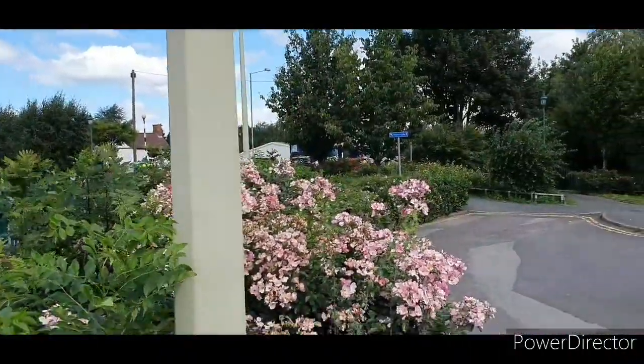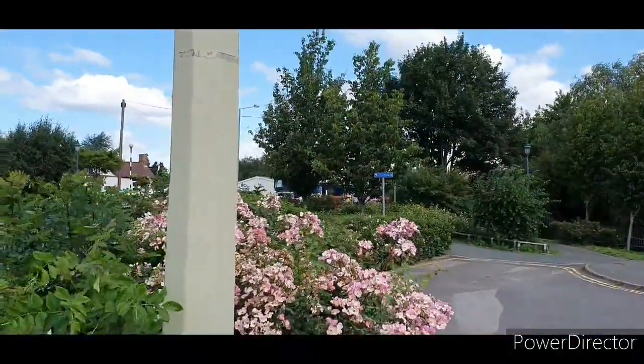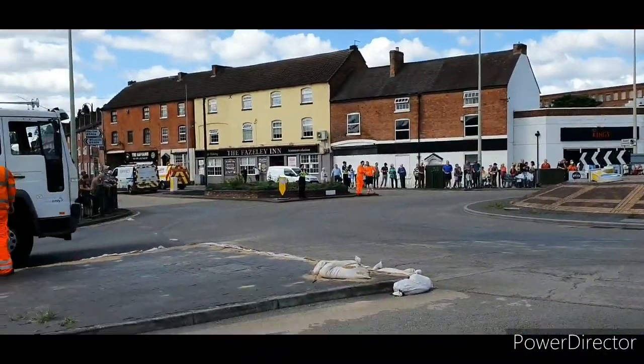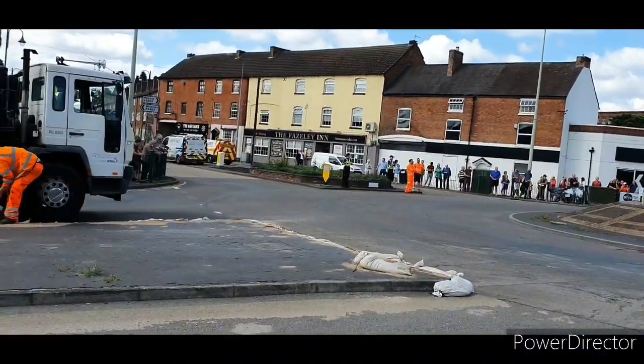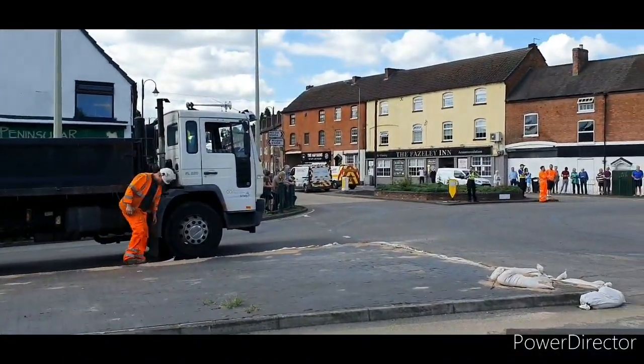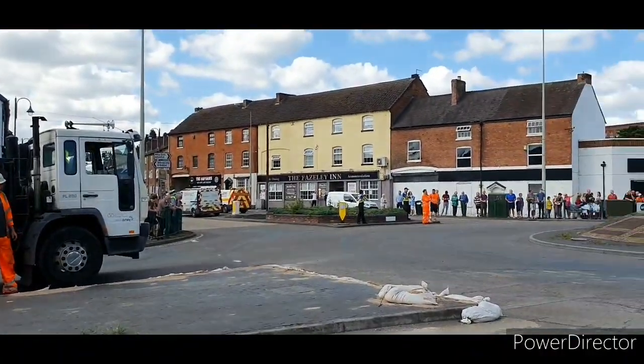I don't know whose tanks they are. Where's it gone? Jesus. It's backed right up there. You don't need to go that far. You do not need to go that far. Just stay there. God. I do want to get some work done today.